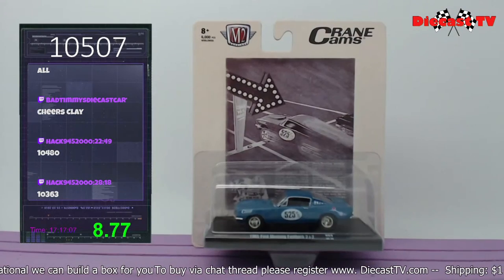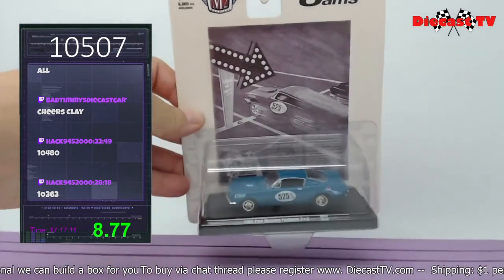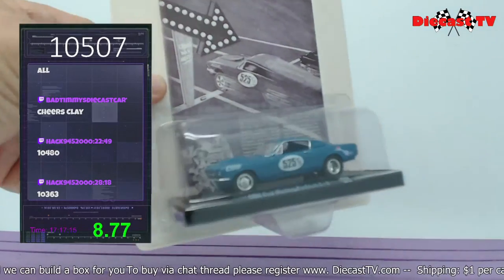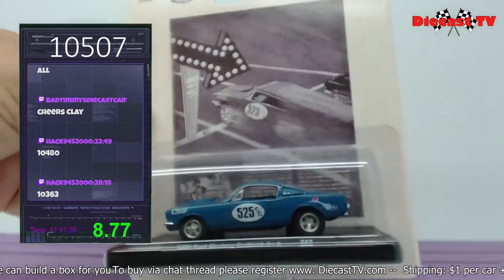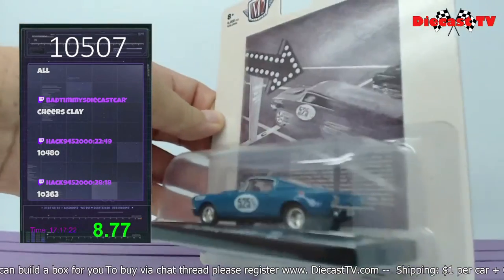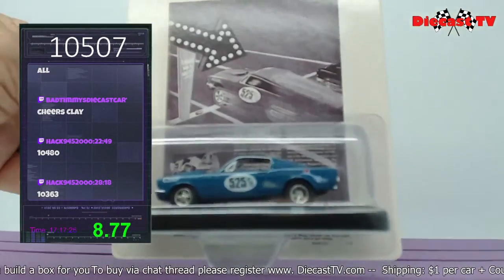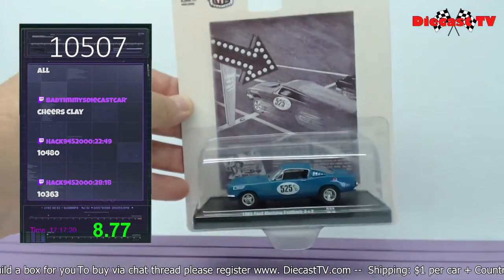All right, my friends, check out this beauty from M2, the crane cams. We have the 1965 Ford Mustang Fastback 2+2. There we go, with the 525 written down on the side. Card's in excellent shape. Take a peek. Check this one out. She is a beauty. I'm not a big blue fan, but I do like this color. 65 Ford Mustang Fastback 2+2.